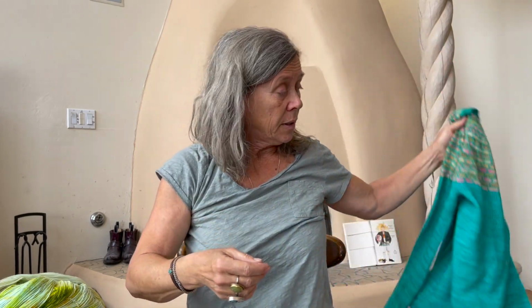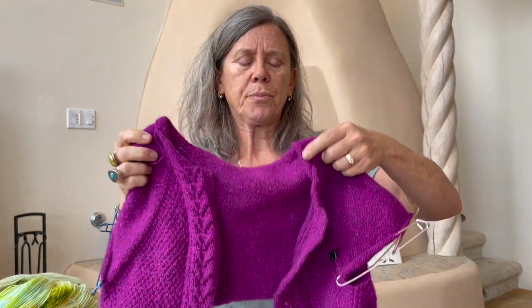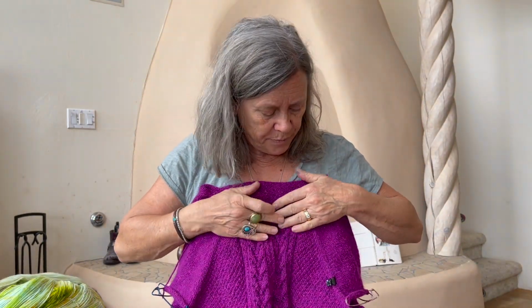So I did all my math. No, I didn't even do any math. Not yet. I just kept going and knitted. And then at some point, maybe here, that's when I did my math. I put it on, I had my husband help me and pull it down in the back, and I figured out I needed this much more to get to where I'm going to split the sleeves and where I have the width that I want.